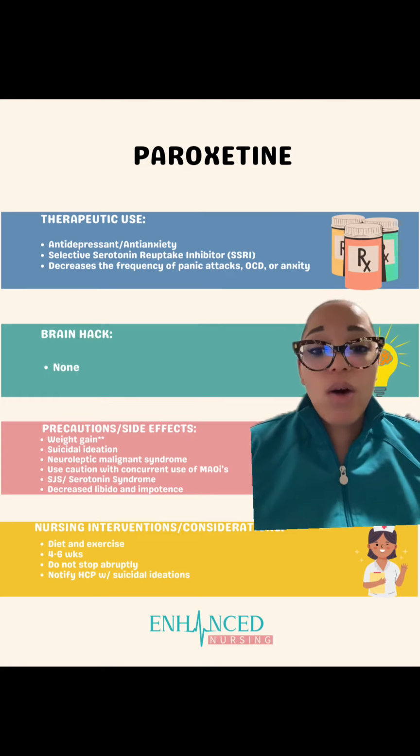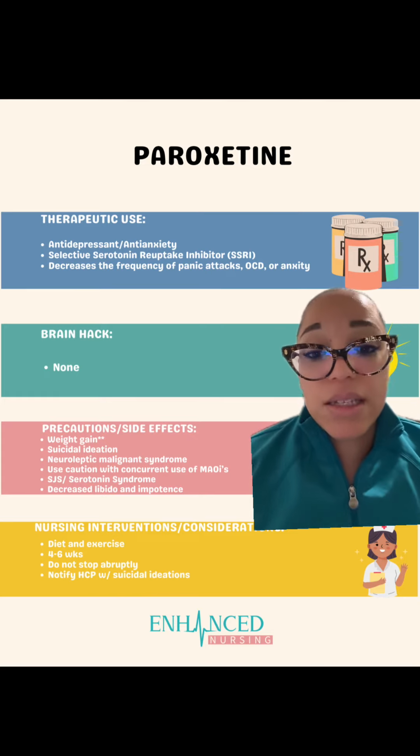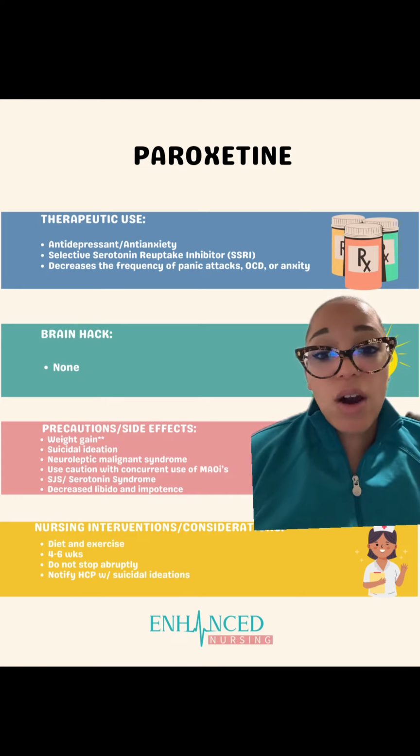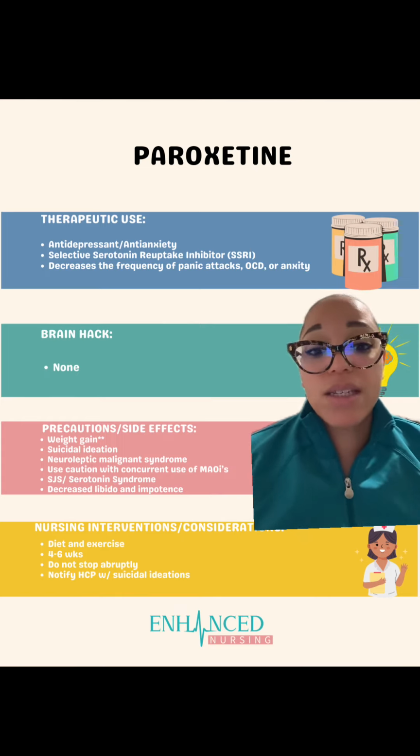And lastly, we always want to monitor, obviously, and assess the patient to make sure that they are not having any type of suicidal ideations, but we also want to make sure that if they are feeling that way at any given time, that they need to notify the HCP immediately.